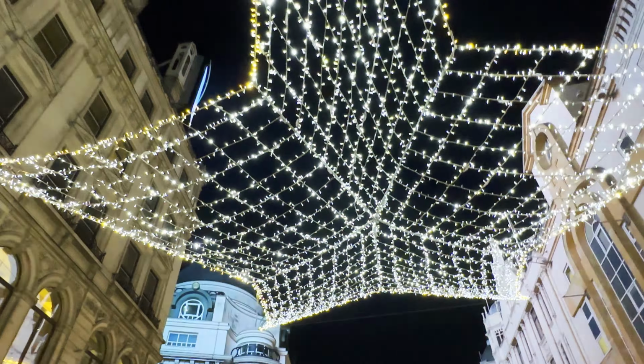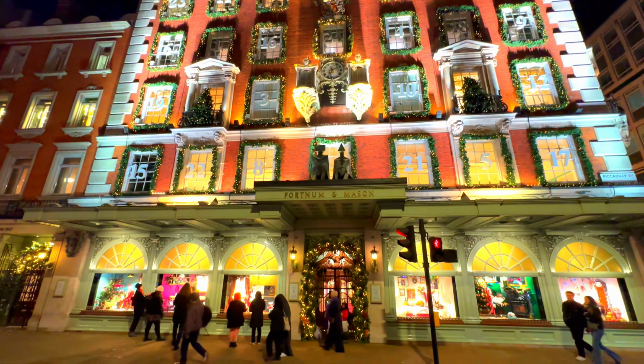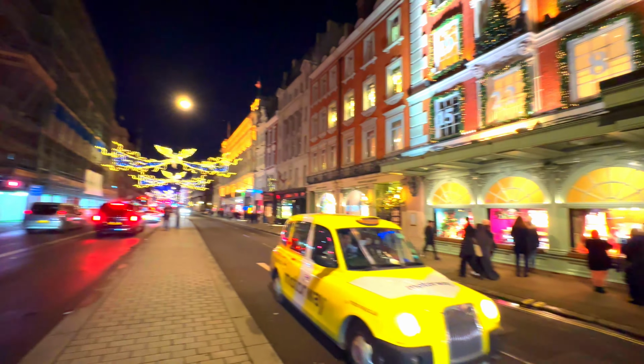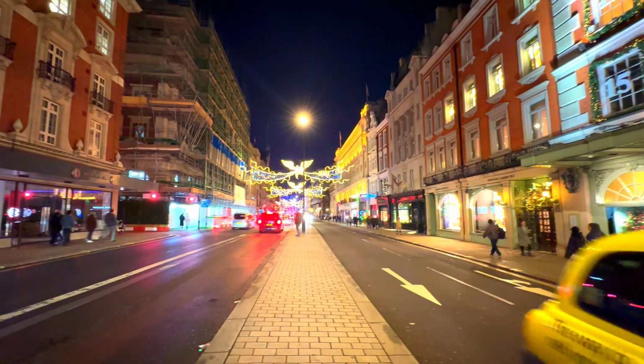Next, we have the Fortnum and Mason department stores in Piccadilly. Every year, they decorate their building with a giant advent calendar, which is beautiful. They also have some interesting window displays.